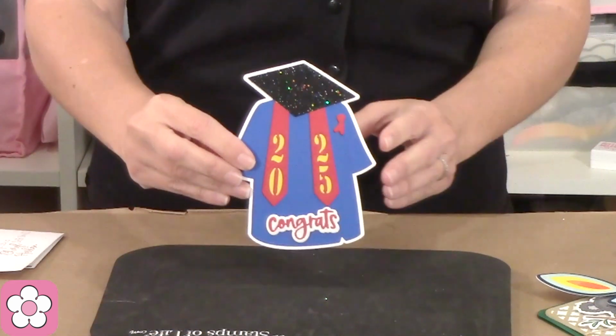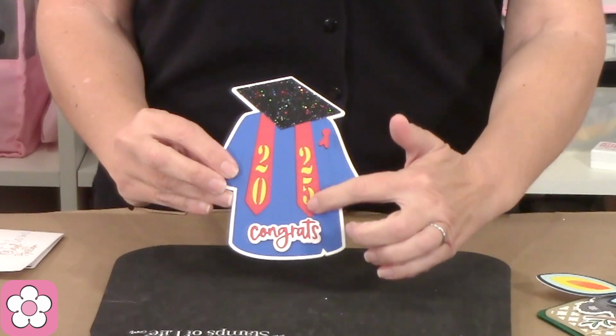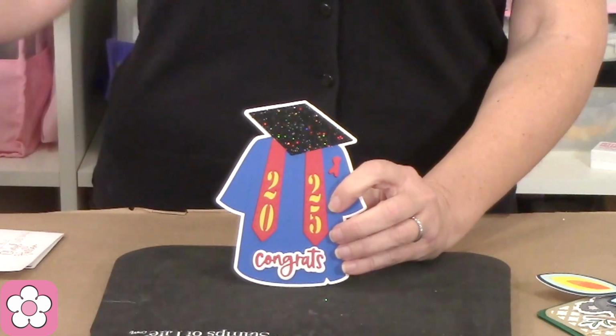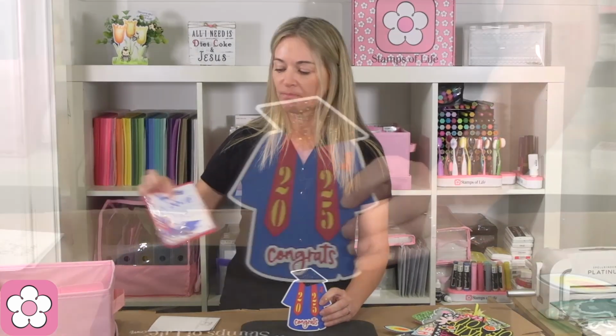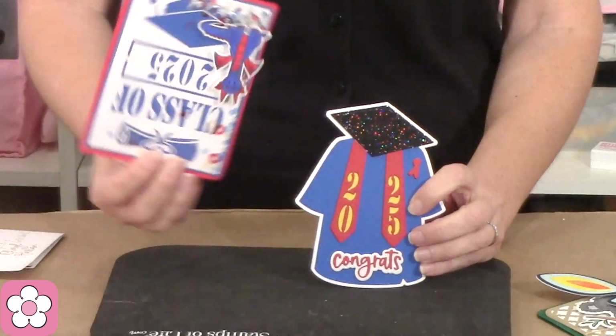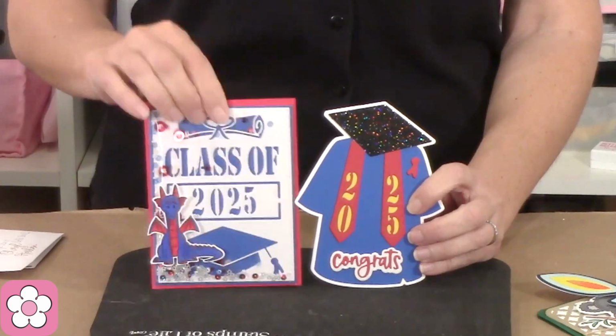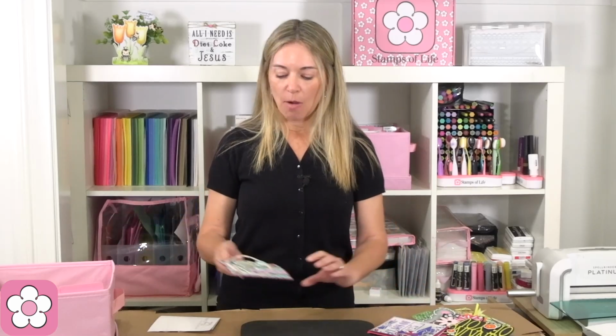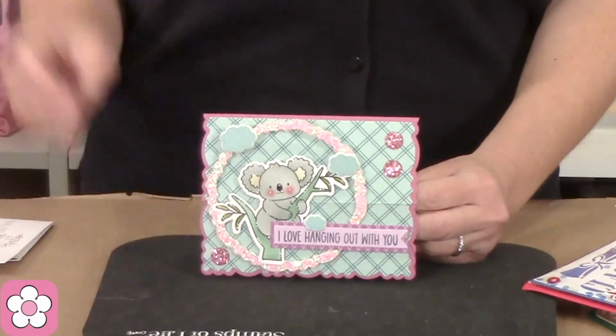Oh, do you have any graduates coming your way? Look how cute that is. This is also using the stencil numbers from our cap and gown, or this one, the card front. What? I know, look, that is a shaker card, but it's so easy. Go watch the video for this one if you missed it because it's so dang easy. It's die cut it through once and you're done.